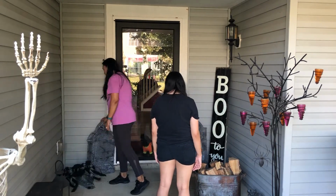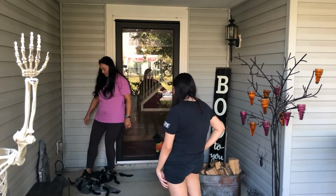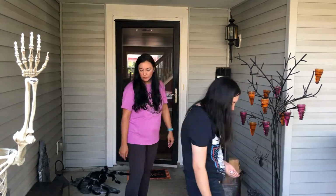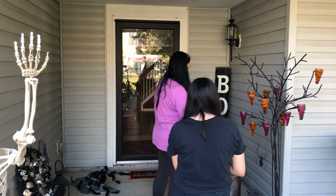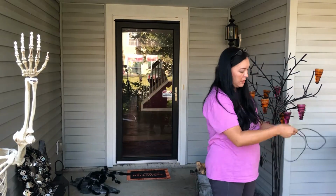Oh, and yeah, that jumping spider does not work anymore, but a couple years ago when it did, it scared the crap out of one of my friends, which apparently you could hear her scream throughout the neighborhood. But it doesn't have batteries that work. I think it's just broken anyway, but it's fine. It's cute. We're keeping them.